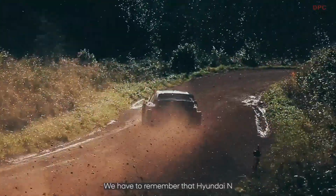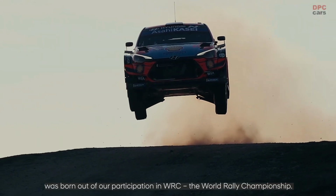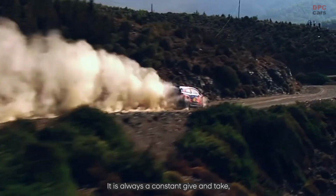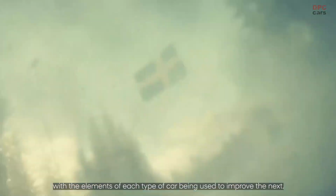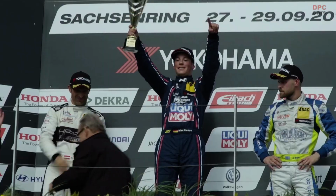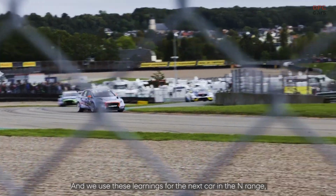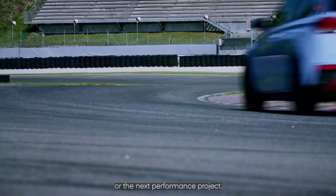We have to remember that Hyundai N was born out of participation in WRC, the World Rally Championship. And there's always a two-way relationship between motorsports and production cars. It's always a constant give and take with the elements of each type of car being used to improve the next. Everything we learn from motorsports is fed back into the R&D process, and we use these learnings for the next car in the N range or the next performance project.